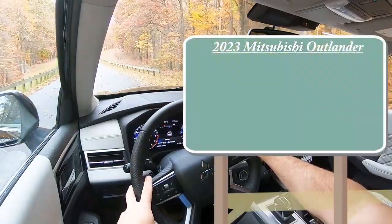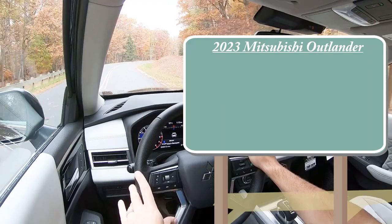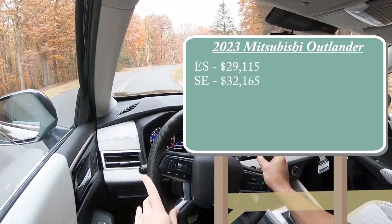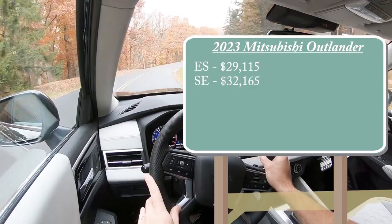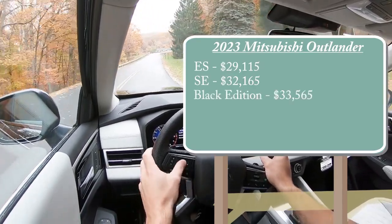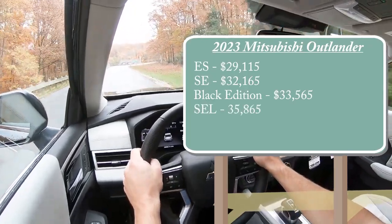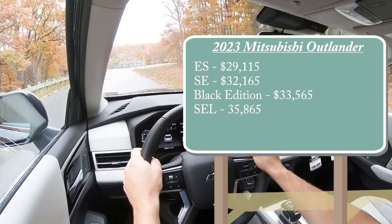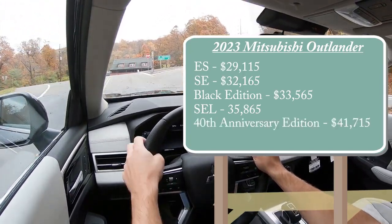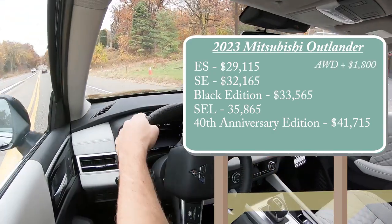And so there will be several different trim levels for the 2023 Outlander. First one being the ES, starting at $29,115. SE for $32,165. Black Edition starting at $33,565. SEL, which actually is the one we are in today, starting at $35,865. And then there is a 40th Anniversary Edition, which is new for 2023, starting at $41,715.